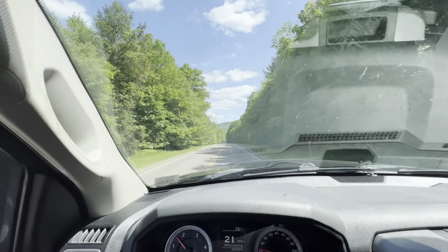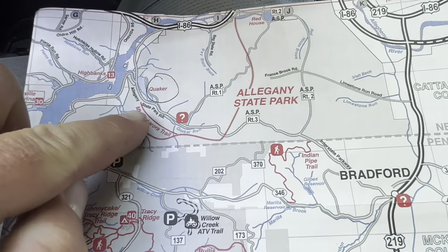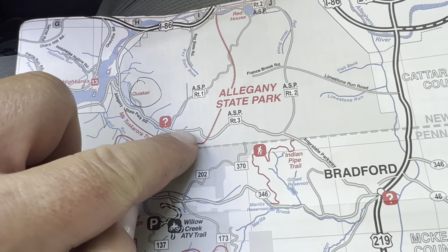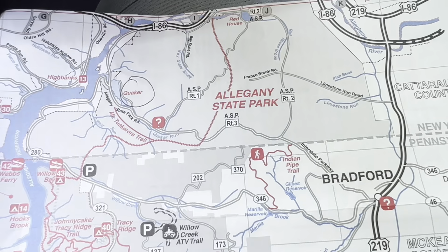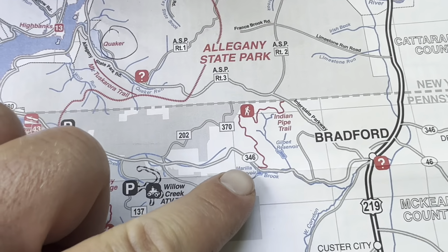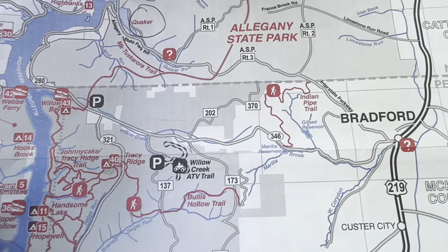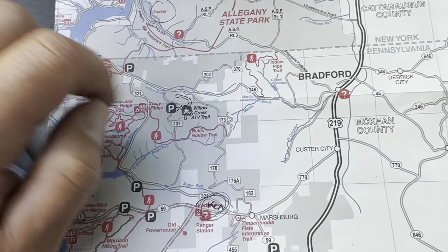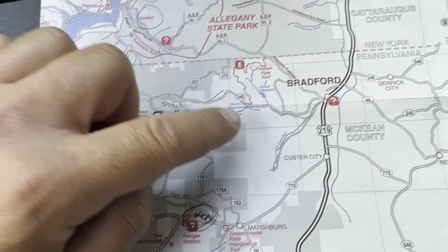And this is bringing us all through the park. So this is where we came in at, and this is where we're gonna go. Route 3 heads that way, and we're just gonna loop around Bradford, around the Indian Pipe Trail. We're gonna come back the same way. Or we could even go 219 through Custer City.